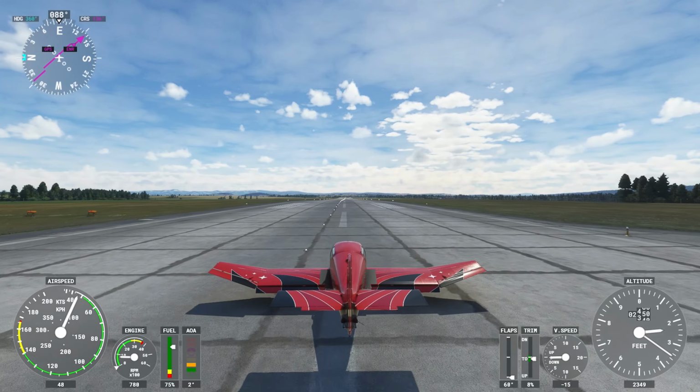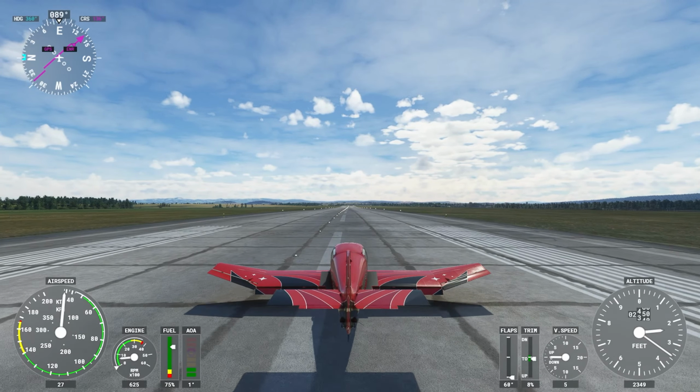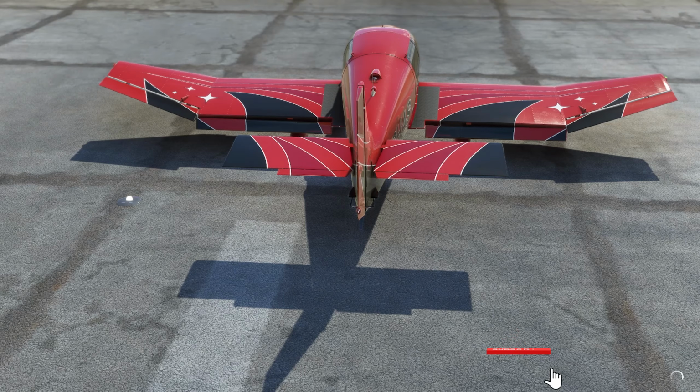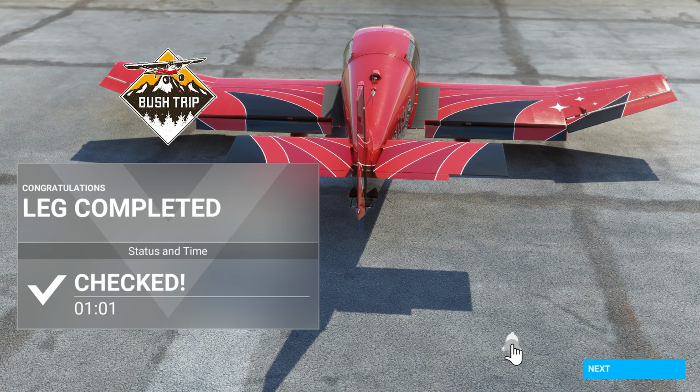Gigantic runway they've got here. I wonder why. Must be an international airport for this to be this long. This is for the big fellas, the big planes. Will it register? Yes, it will. Leg 2 of the Carpathians bush trip journey, Slovakia, whatever.